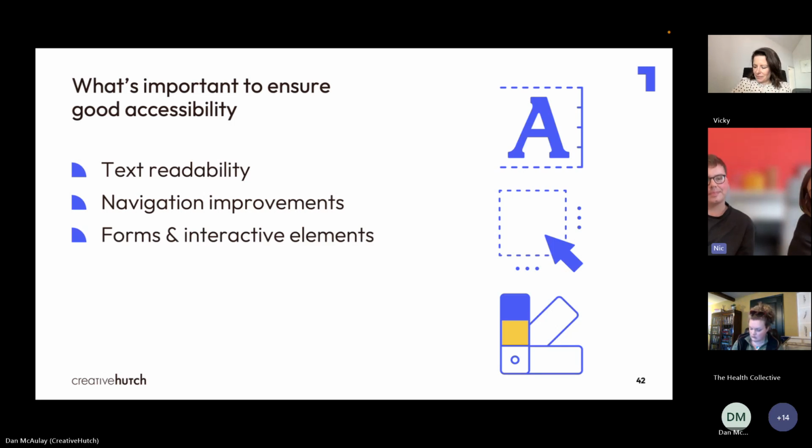Forms and interactive elements that can be read by screen readers. If you're having forms on your website, you're better using an HTML form, something that's built within the website, than having people download and fill out PDFs or Word files or anything of that kind. The technology is there now to make forms more user-friendly and interactive than ever before. So it's the right tool for the right job.